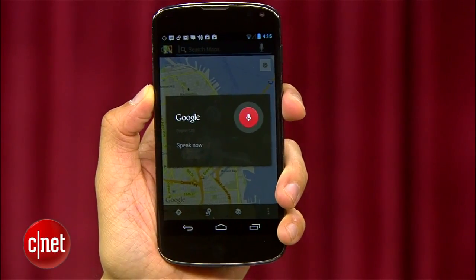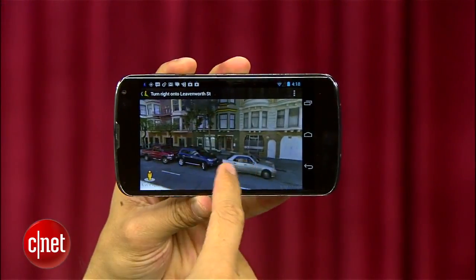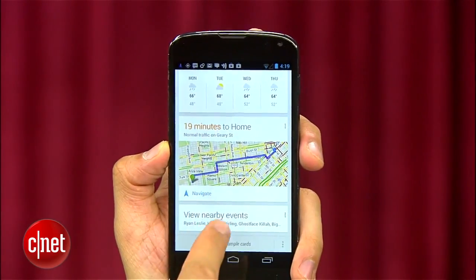That's what I mean. Now, Google's voice recognition for search and voice to text is so much faster and more accurate, and Google Now for local happenings around you, traffic and weather, is their answer to Siri.